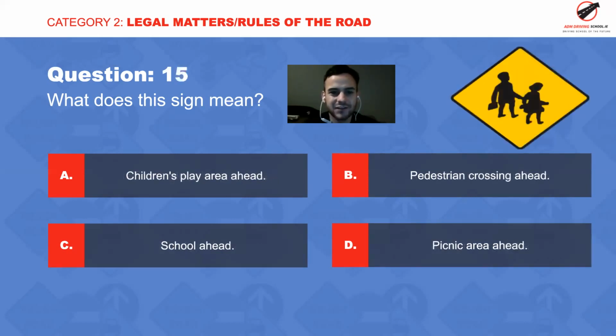Last one, what does this sign mean? Two school children, school ahead. Really easy. So that's it, 15 road signs.